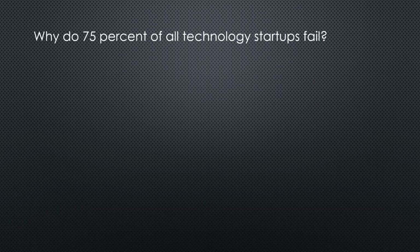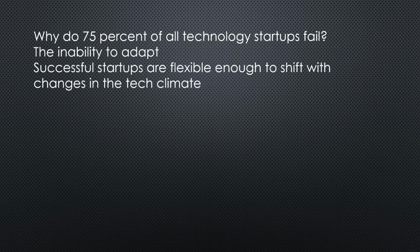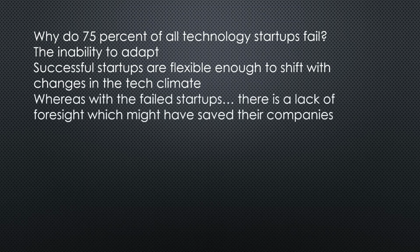Why do 75% of all technology startups fail? They are unable to adapt. Successful startups are flexible enough to shift with changes in the technological climate. So changes are always new technologies, new market trends, and so on. You need to take your existing products and change them. You need to change the way you're producing your products, you're organizing your products. You need new technologies. You need to adapt flexible and fast. Whereas with the failed startups, there is a lack of foresight which might have saved their companies.